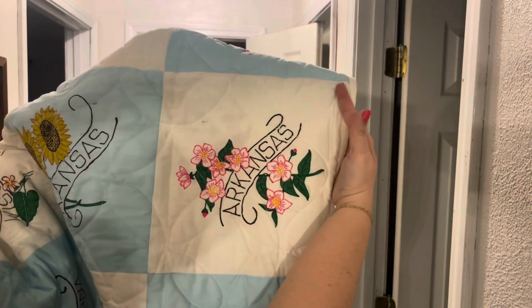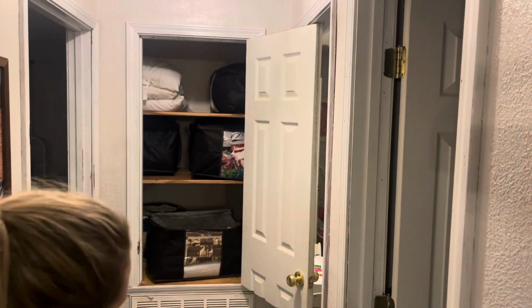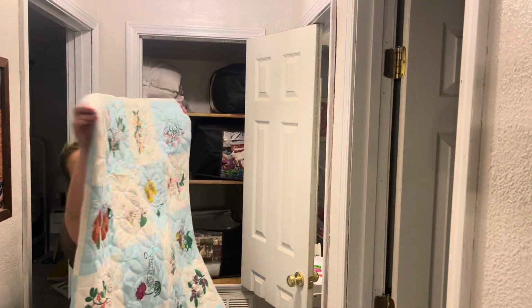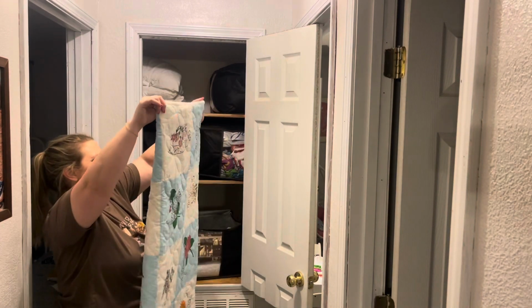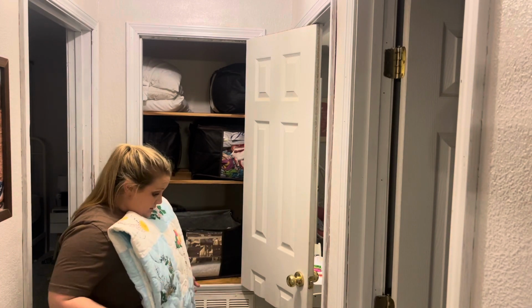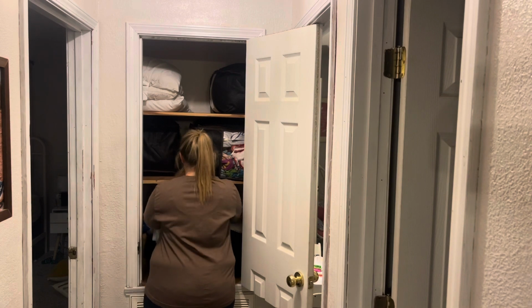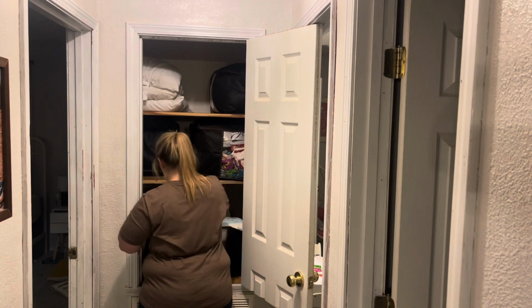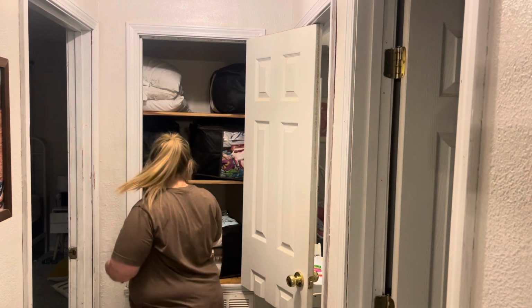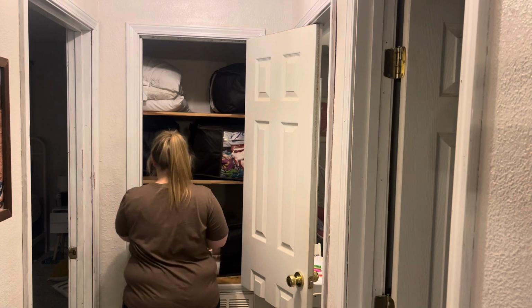So this quilt, my grandma Ina made this quilt and I absolutely love it. It's a handmade quilt, but then each block is stenciled with the state and the state's flower on it. I showed you right there in that video. Arkansas's state flower and Texas's state flower. I love this so much, but honestly, it doesn't get used very often because I'm afraid that it'll get torn up or something will get spilt on it, and that's something that I cannot replace.